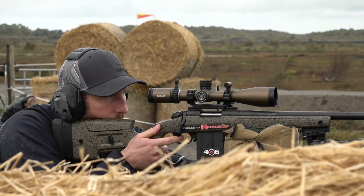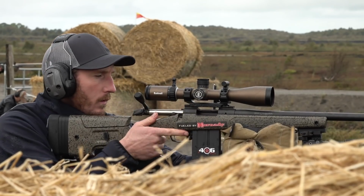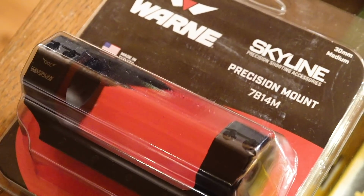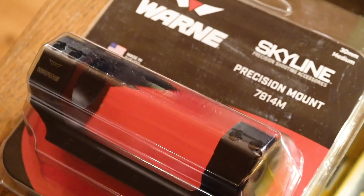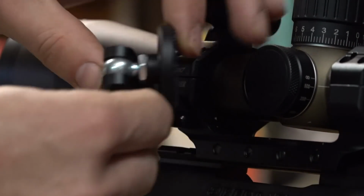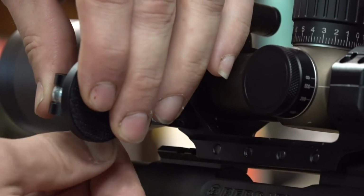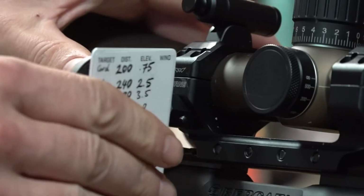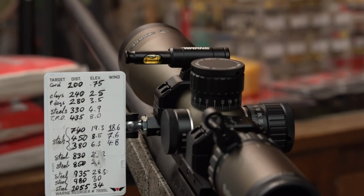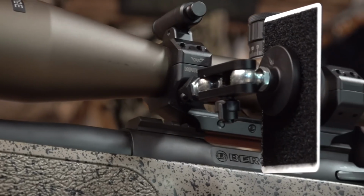And yep, worked perfectly. So to connect our scope to our rifle, we chose the Warren Skyline mount, and this was a brand new mount to the market. When we looked at it, it looked like a really interesting piece of kit for what we wanted to do. It comes with these little modular interfaces, and you can connect all manner of accessories. We have here a bubble mount and a data card holder, and there's all sorts of other things you can connect to these in different places.